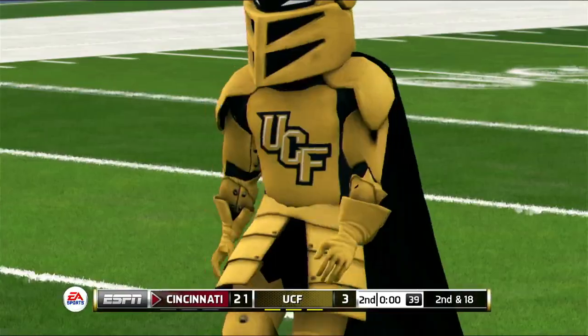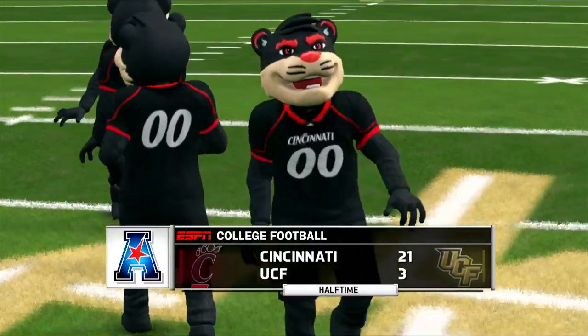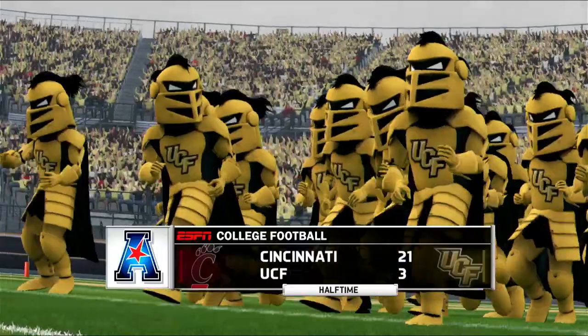Looking for another sack in the second down and long situation. First half comes to a close as they head to the locker rooms. Cincinnati's up by 18.